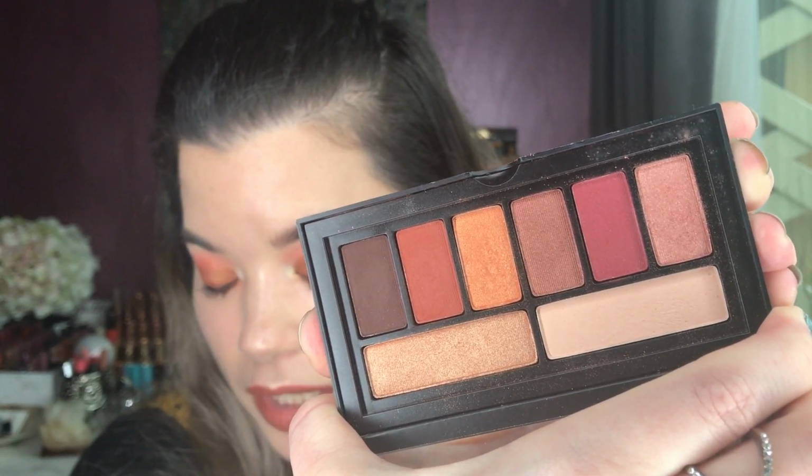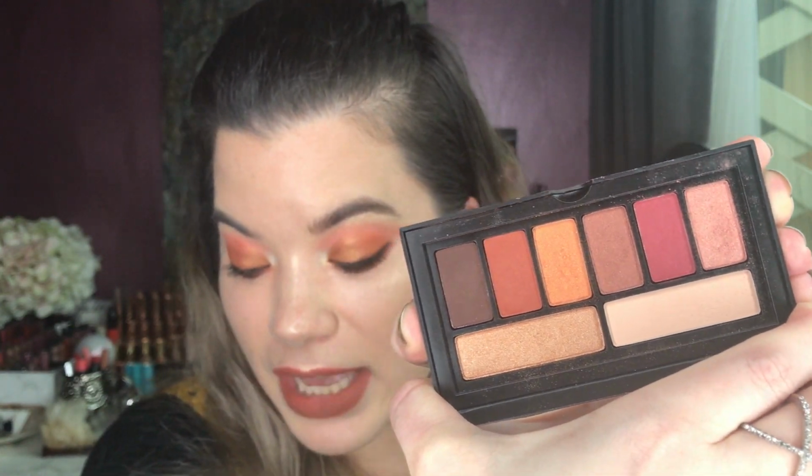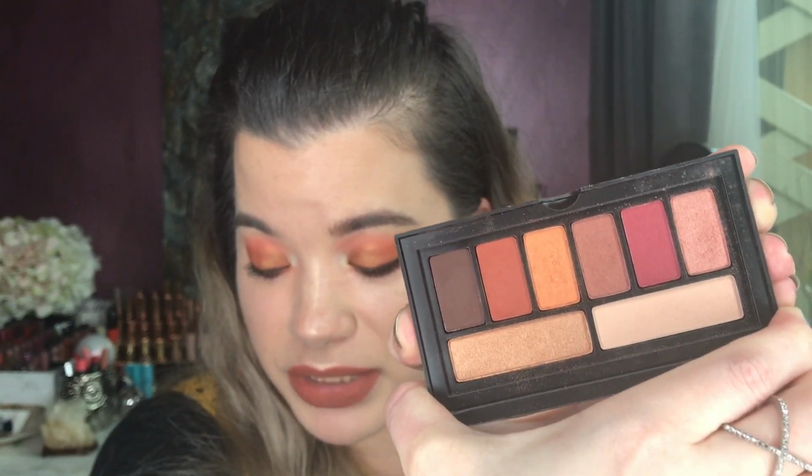Let me swatch these for you now so you can see all the shades. It's so pretty. If I had to recommend one Covershot palette from Smashbox, it would definitely be this Ablaze palette. And my second favorite from the Smashbox Covershot line is probably the Vlada and Smashbox collab. I just purchased that recently and I adore it.